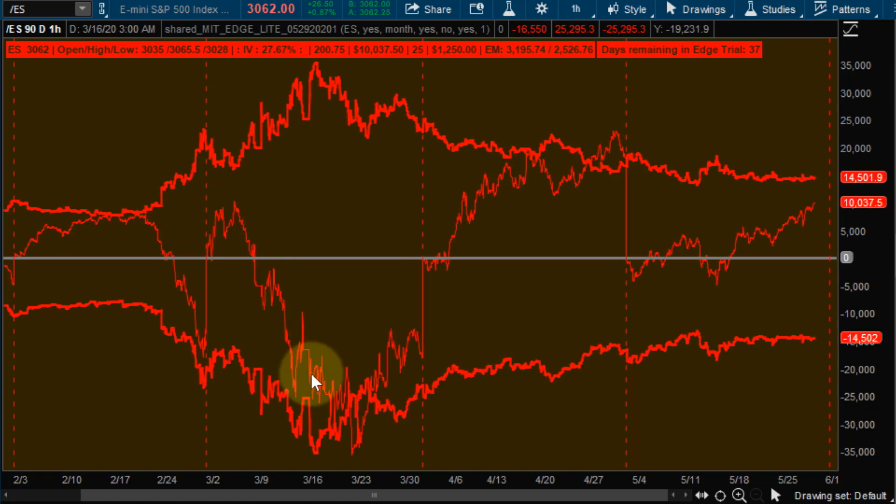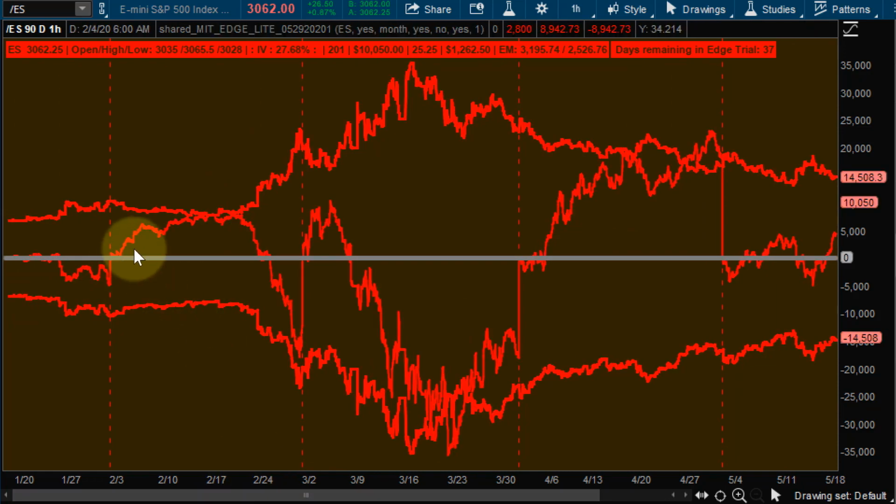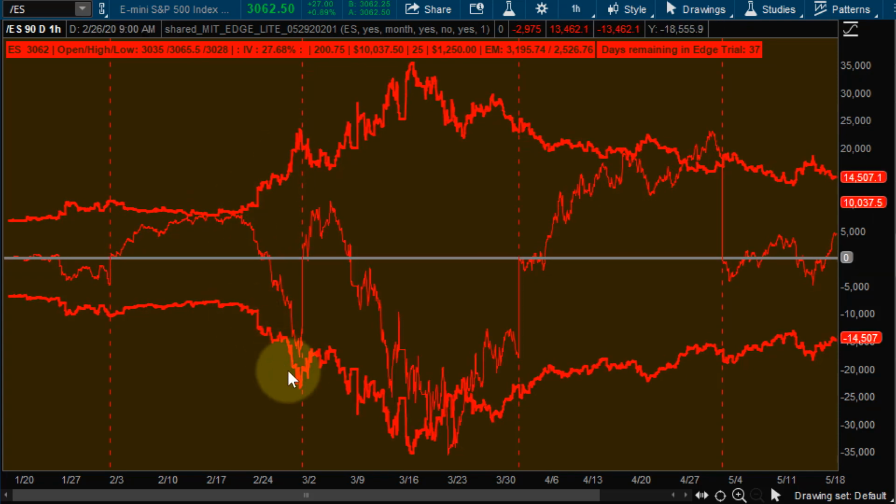The month before, traded down, rallied, and then continued rallying to the top, and then sold off again. If we keep going back, here, we got up to that top band and then sold off. And here you can see, look at that volatility really rising.